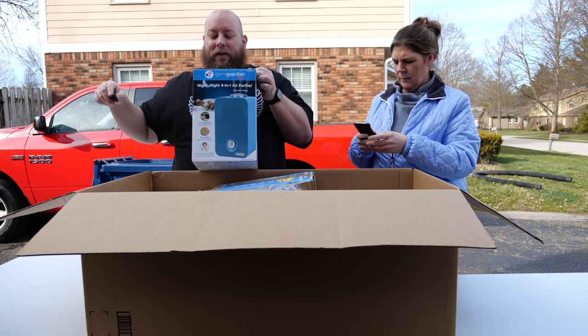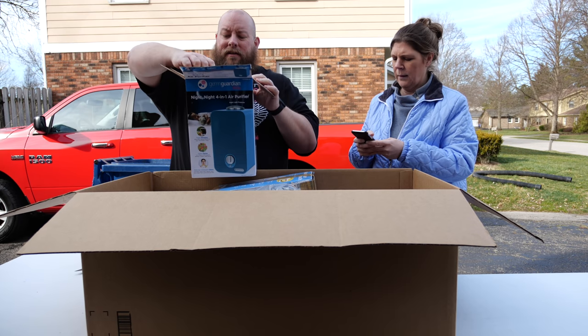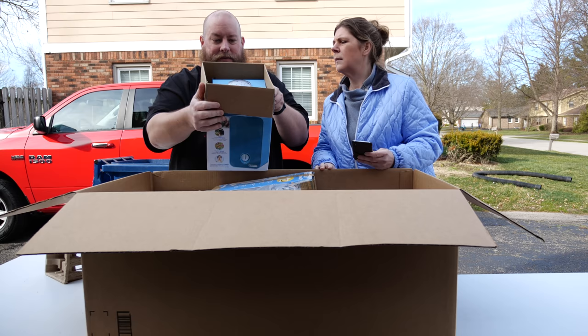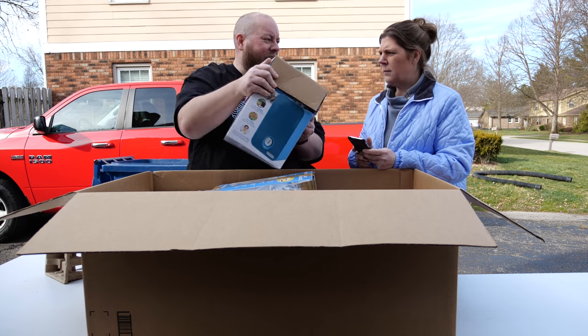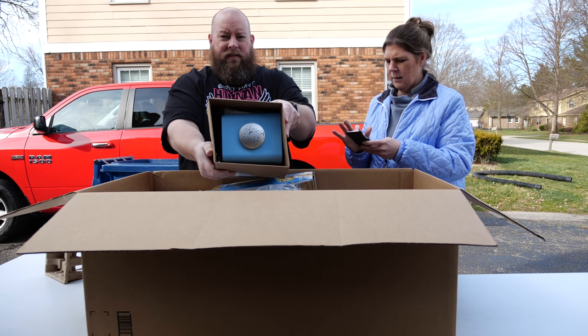Never break the factory seal if you don't have to. But a lot of these things, when they get used, they might get kind of nasty. Okay, this is used. Oh, bummer. Kind of smells used too. Smells like a baby's room. So it is used.